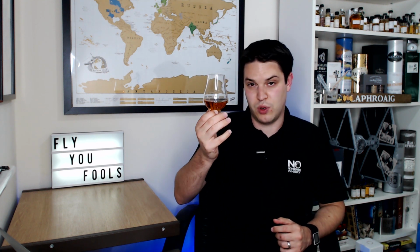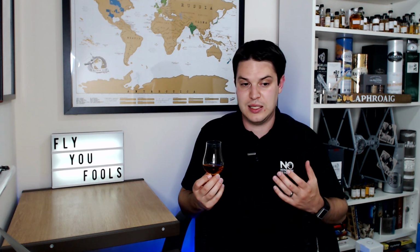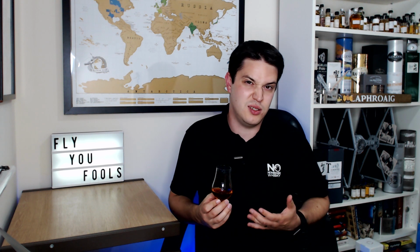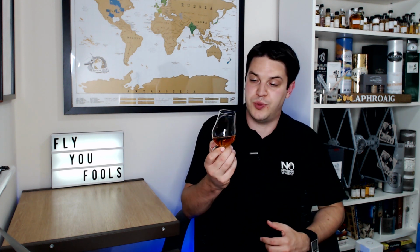It isn't cheap. I'm not going to tell how much this one costs because it's already gone. But these things, they change depending on when the batch comes out, so you really have to know when it's coming out. Otherwise, you end up paying secondary market, and it just isn't worth that. So it's always presented cask strength and uncut. Let's have a nose and see what we've got.